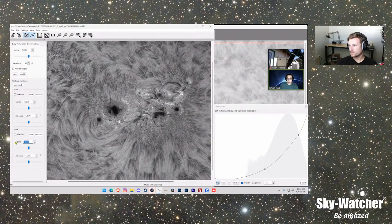I've done this so many times, I kind of vaguely know where to go. Now, a little bit goes a long way. Don't go crazy, otherwise you end up with a crazy looking image. A tiny, tiny amount of sharpening is all we need because we know our seeing has been so good. So we could probably back it out.